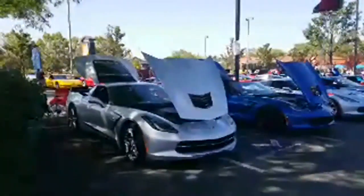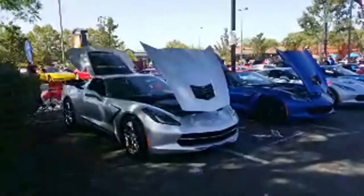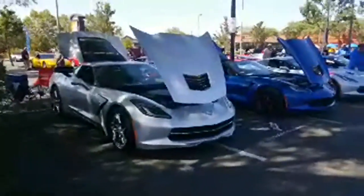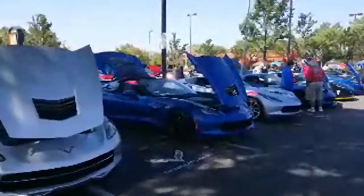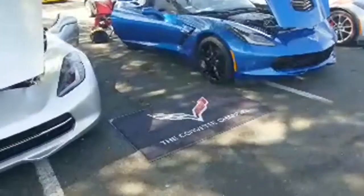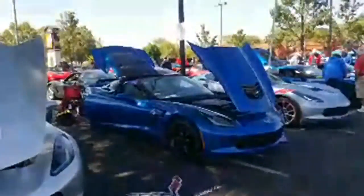This is Terry and Linda's car. If you've seen any of the videos that I've done where we're doing anything on a lift, you can see that that's their car right there, the silver one. And then my car stayed home today. You can see here we got our Corvette Channel rug that I had made up, and this is Jennifer's car.